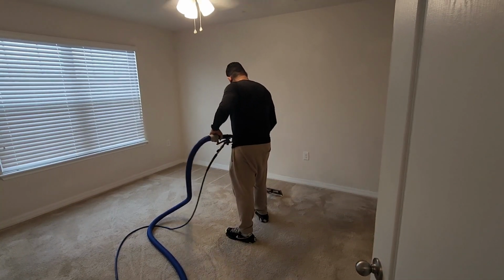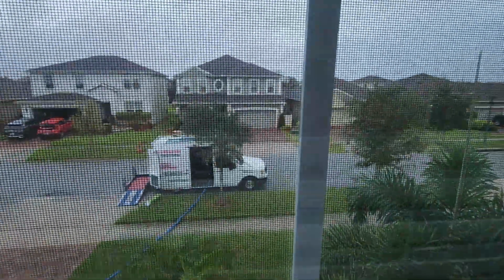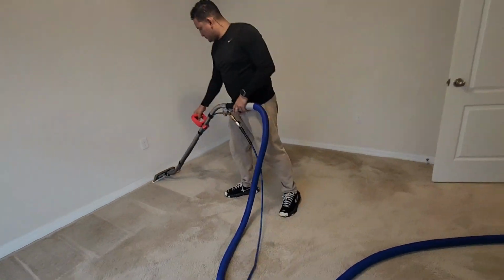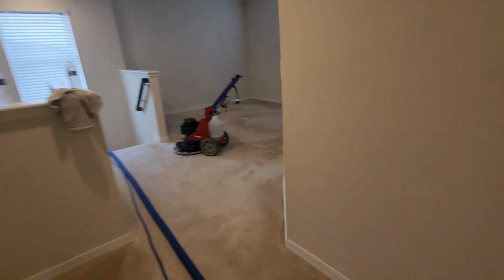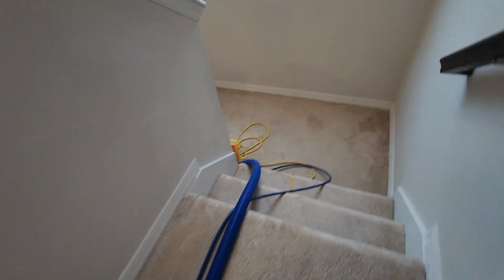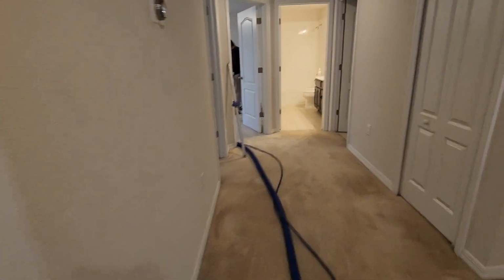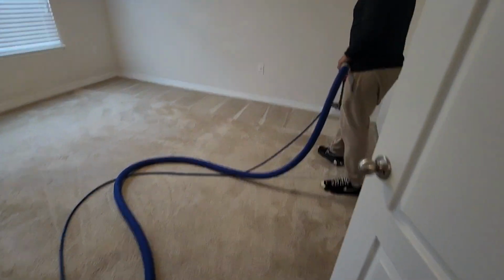Here in Champions Gate, doing some move-in steam cleaning of the carpets, and the truck mount is outside. Pedro is right now rinsing and steaming the carpets. He already pre-scrubbed with our Fonix machine. In the meantime, we have everything protected, so we cannot scratch the walls. Sonia is gonna vacuum the stairs. In the meantime, we are gonna steam and rinse the carpet in this area.